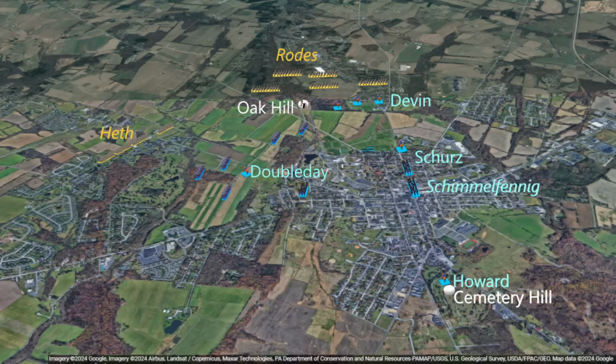Now General Howard sees the grand collision about to occur. At about 12:30, Howard has enough information to understand what is coming his way. Large numbers of infantry spotted by Devin's cavalry troopers at Oak Ridge are from Ewell's corps, meaning the rest of the corps is likely coming down the way.